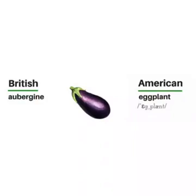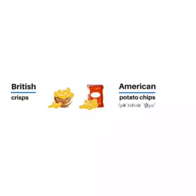Aubergine, the purple egg-shaped fruit of a tropical old world plant which is eaten as a vegetable. In British you call it aubergine, in American you call it eggplant. A wafer-thin slice of potato, fried or baked until crisp and eaten as a snack. In British you call it crisps, in American you call it potato chips.